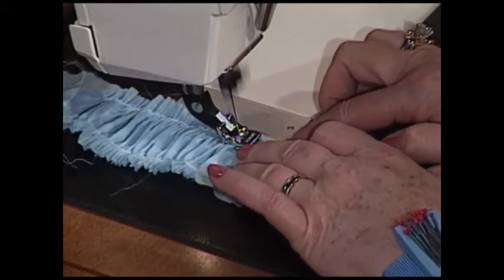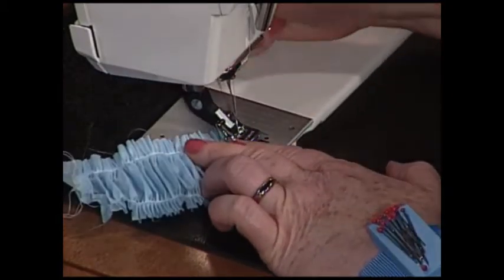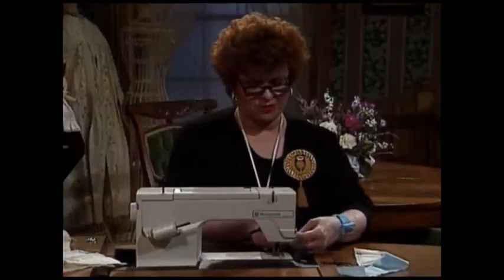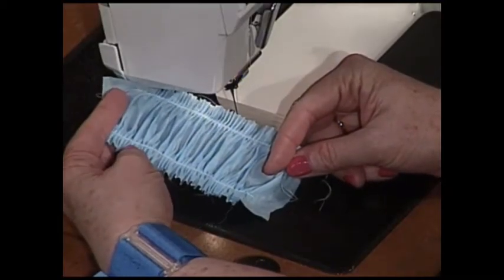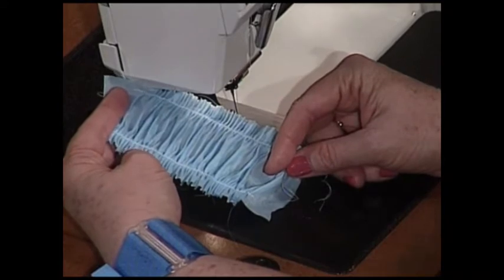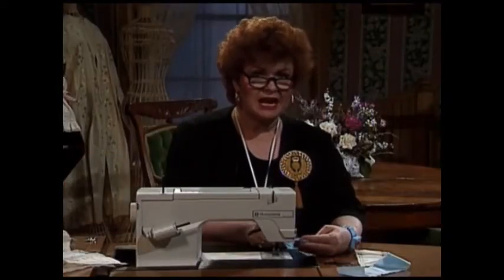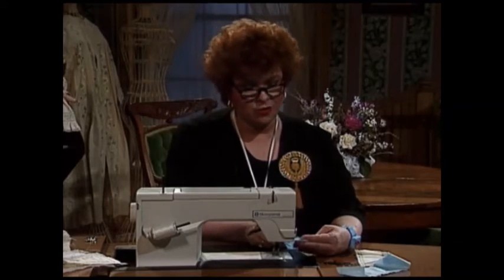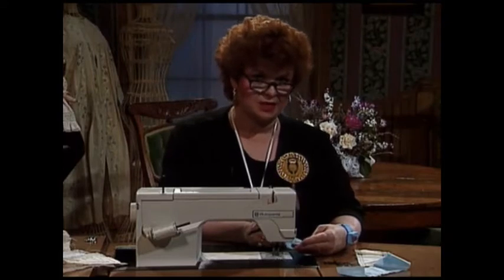I just love this. I love to do puffing with a gathering foot because it is so quick and easy. Now, you just look here. Do you see that puffing? I did not have to scrunch it or pull it or hunt for the bobbin threads to gather it. I simply ran it down one side, and then I turned it and ran it back down the other way. And I'm not really sure that is necessary, but it seems to me to be a little bit easier.